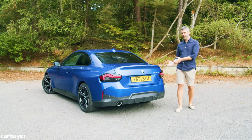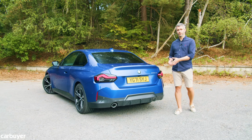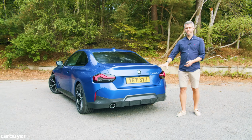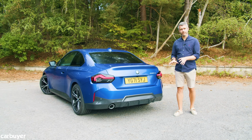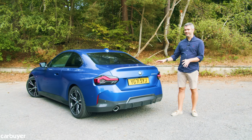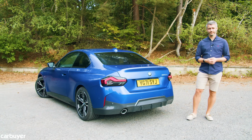All in though, the 2 Series feels like a really capable all-rounder. It feels more special than a 3 Series, and if you need those occasional rear seats or the big boot but don't want to sacrifice driver appeal, then it definitely trumps the style-focused Audi TT or even the driver comes first Porsche Cayman.